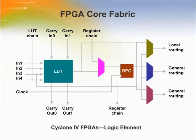Cyclone 4 devices leverage the same core fabric as the very successful Cyclone series devices. The fabric consists of LEs made of 4-input lookup tables, or LUTs, memory blocks, and multipliers. Each Cyclone 4 device M9K memory block provides 9 kilobits of embedded SRAM memory. The M9K blocks can be configured as single port, simple dual port, or true dual port RAM, as well as FIFO buffers or ROM.